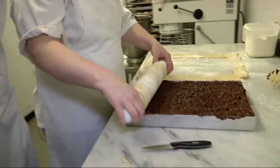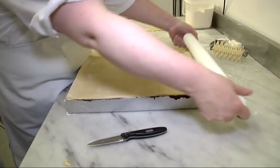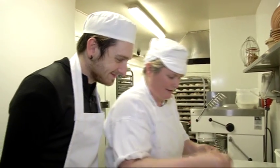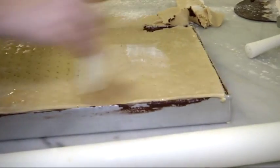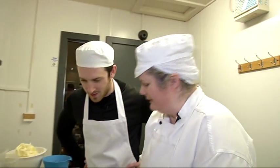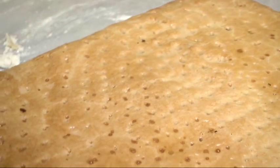Straight in. Now, Stephen, the last step is to put the lid on top. We just do this as well. Gives it a nice even bake. The last part now is egg, and this just gives it a lovely golden brown when it comes out of the oven. Now, Stephen, out of the oven after 35 minutes of baking, and that's your end product. It looks amazing.